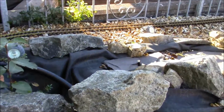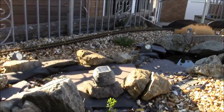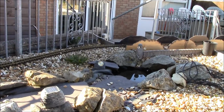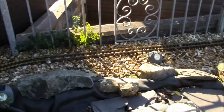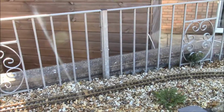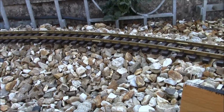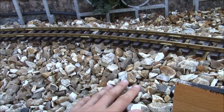And here's the fountain and rockery, which is not running yet, but we will get this running as soon as we can to make this area a bit better. The line continues to go across there. And now we go in to have a look at this area here. Again, we've had to do quite a bit of work here to bring the line up to the right level.